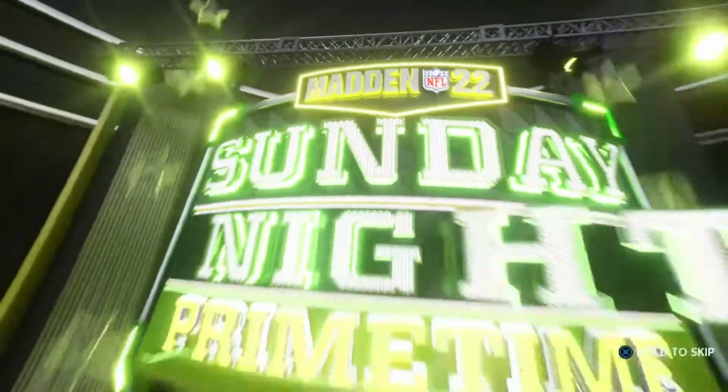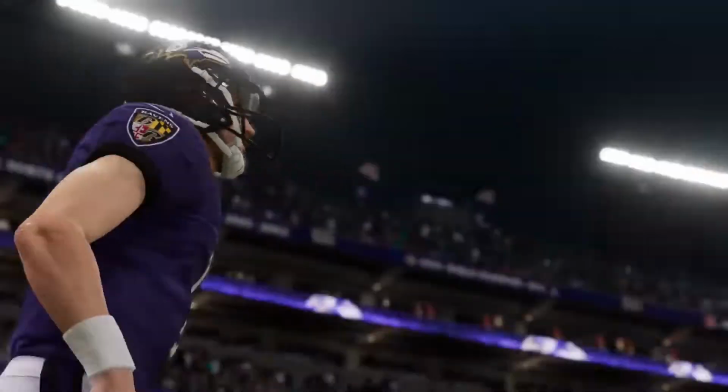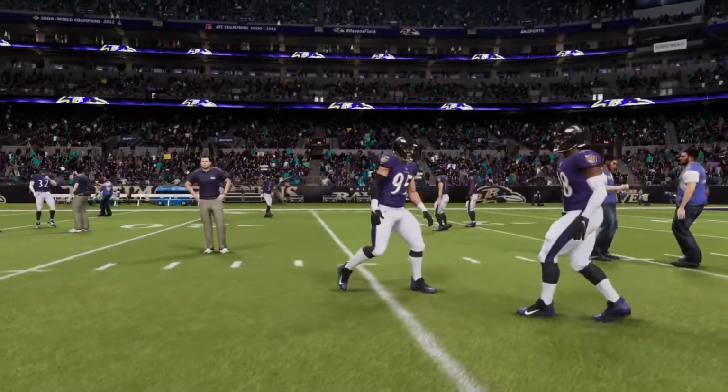It's week 3 of the National Football League, and it's presented by EA Sports. It's the Dolphins and the reigning AFC champs, and it's coming up next on Madden NFL 22.